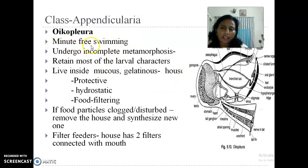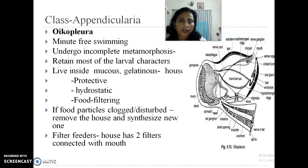Oikopleura is a very minute free-swimming form, and it undergoes incomplete metamorphosis. The adult retains most of the larval characteristics, and they live inside a house. This is not shown in this diagram, but the whole body is freely covered within this structure.